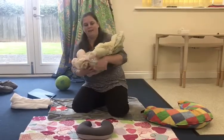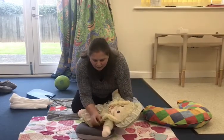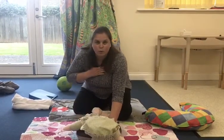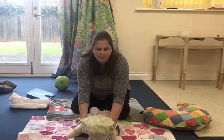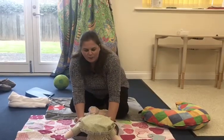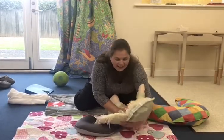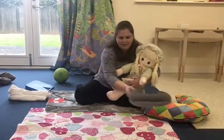Same idea again. Lying your child down, encouraging them and helping them roll over onto their tummy. And this just helps support their chest, and it makes it slightly easier for them. And in that position, they might be able to lift their head up and have a look round. Again, when they've finished, we can always roll them back onto their back and help them back up and give them a cuddle for doing so well.